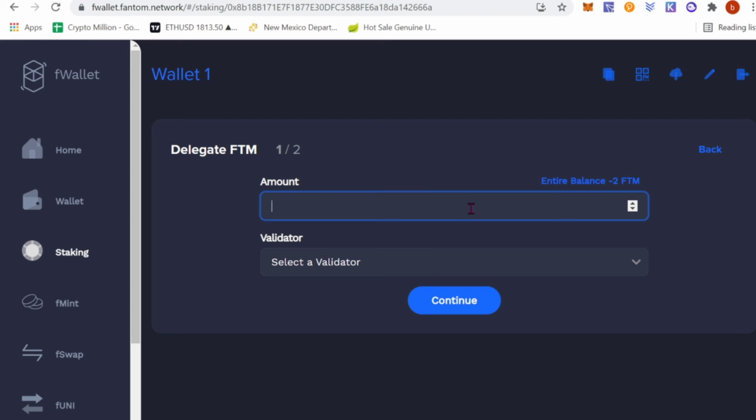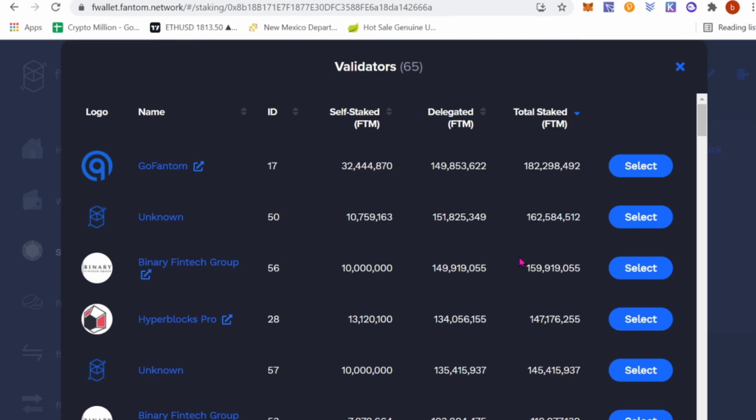We're going to choose the amount we'd like to stake. Again, you're going to need a little bit to transact on the network, so don't stake all of the FTM in your wallet. I'm going to stake most of mine. I'm just going to stake 375. Next, we're going to choose a validator.